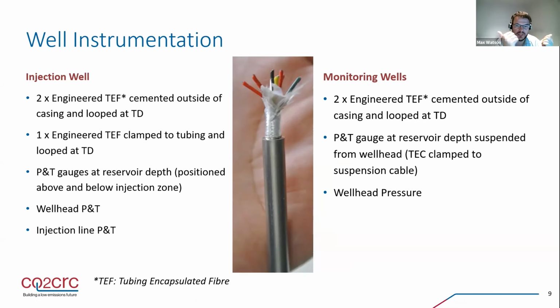optics, fiber optic cables. As well as that, to compare the difference in performance of the fiber outside and inside casing, we also clamped another fiber to the tubing. Also positioned fiber pressure and temperature gauges at the reservoir interval, and also monitored wellhead conditions as well.